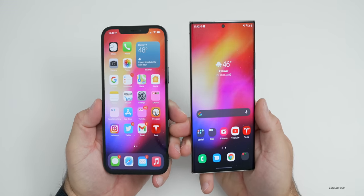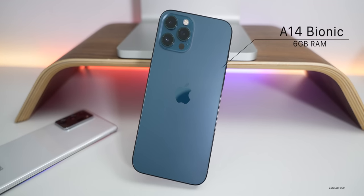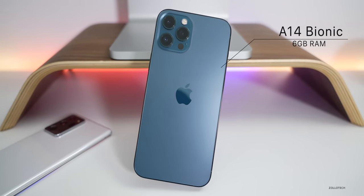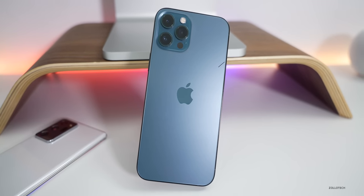Now, when it comes to the specs, those can mean a lot to some people and not as much to others. For example, the iPhone 12 Pro Max has the A14 Bionic CPU with 6 gigs of RAM. Now, an Android user is going to say 6 gigs of RAM isn't much, but on an iPhone, that's the most they've ever put, and it seems to be super fast without any issues. It has the next-gen neural engine as well.